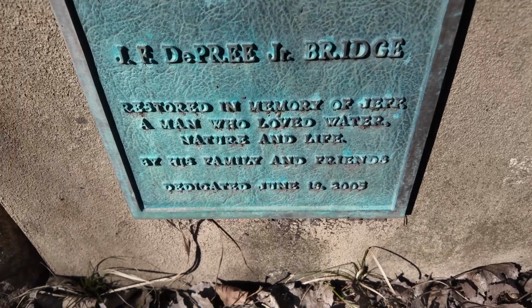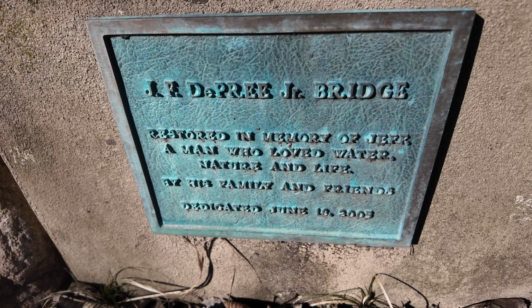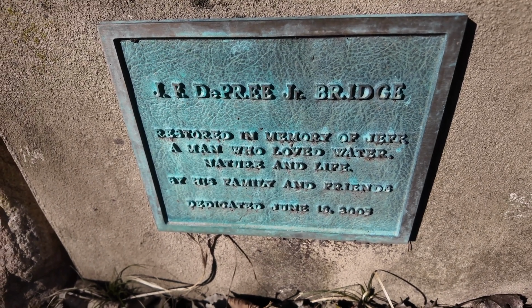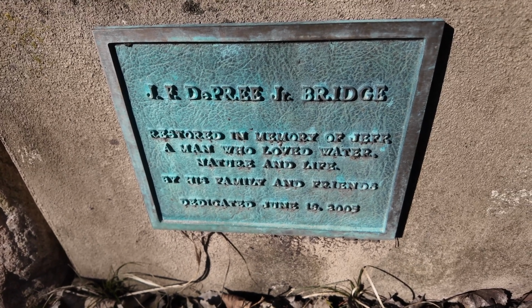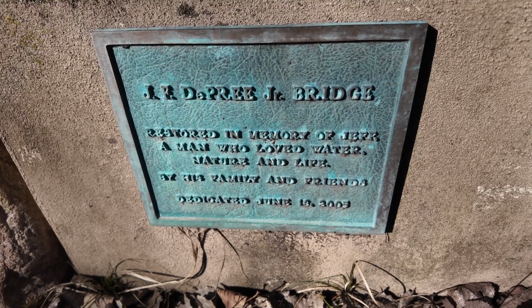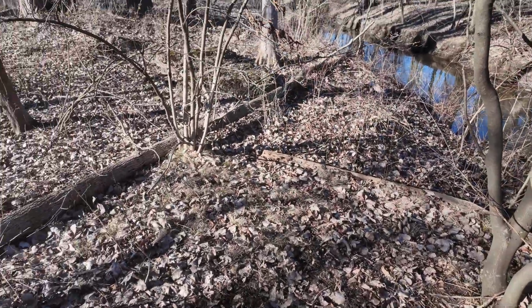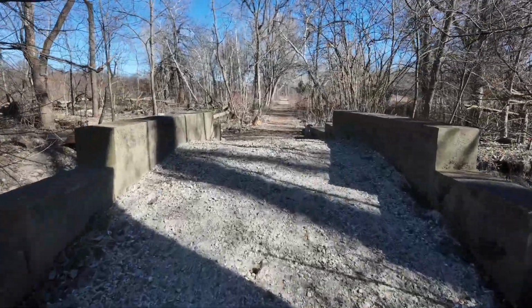Placard: Ellie Dupree Jr. Bridge. Restored in memory of Jeff, a man who loved water, nature, and life, by his family and friends. Dedicated June 13th, 2005. So that probably is the old bridge over here. Here's crossing the bridge.